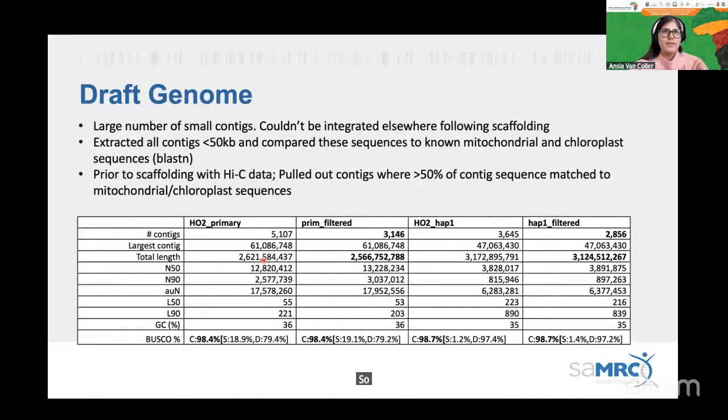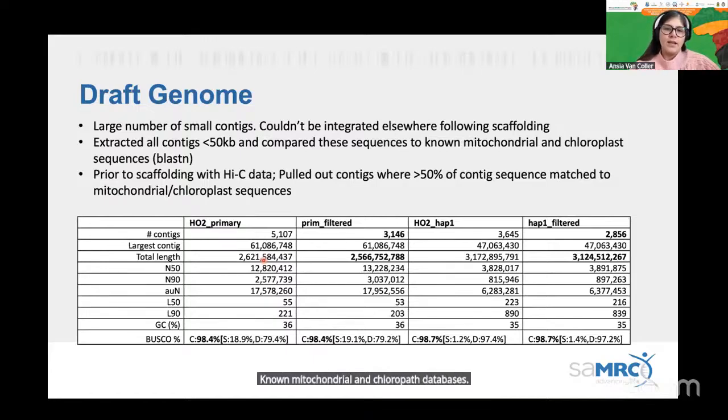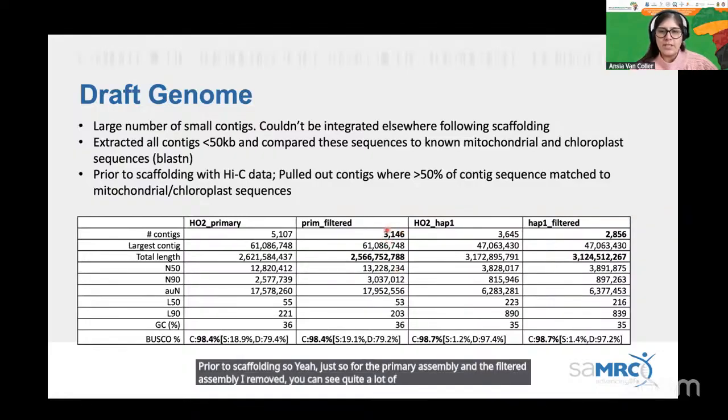So due to the very large number of small contigs that we found in these assemblies that we couldn't integrate elsewhere following scaffolding, and after I did a lot of trial and error, we decided to just extract all the contigs that were smaller than 50 kb, and then we compared these sequences to known mitochondrial and chloroplast databases. And if more than 50% of a contig matched to these databases, we would remove that contig prior to scaffolding. So I just show for the primary assembly and the filtered assembly, you can see quite a lot of smaller scaffolds were discarded, and it didn't affect the total length much, or the completeness of the genome.